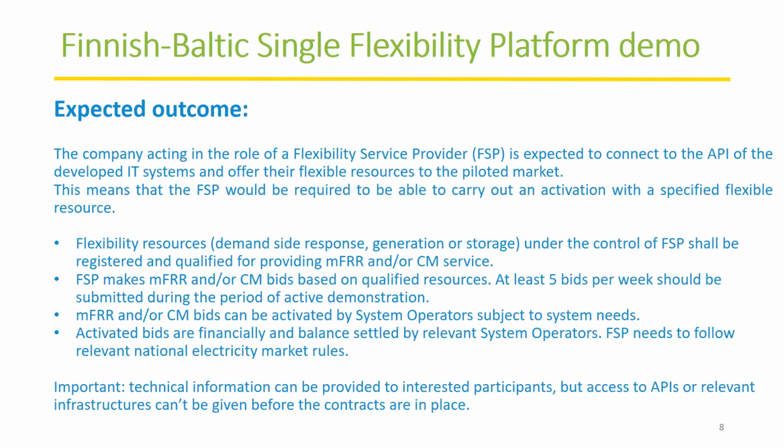Those flexibility resources, either demand side response, generation, or storage under the control of the FSP, shall be registered and qualified for providing mFRR and/or congestion management service. Also, bids should be made accordingly with those qualified resources, and at least 5 bids per week should be submitted during the period of active demonstration. Those bids can be activated by system operators subject to system needs. Activated bids are financially and balance settled by the relevant system operators. And the FSP needs to follow relevant national electricity market rules.